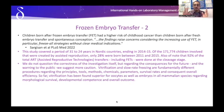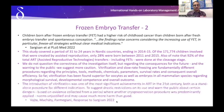Okay, so far vitrification has been found superior for oocytes as well as embryos in mammalian species regarding morphological survival, developmental competence, and overall outcomes. The introduction of vitrification, as I showed before, was one of the most significant achievements in assisted reproductive techniques in the new century, both as a standalone procedure and for different indications. This was the conclusion of our comment on these kinds of studies, me together with Gabor Weiter: to suggest drastic restrictions on its use and warn the public about certain dangers based on evidence collected from a period where another cryopreservation procedure was predominantly applied seems unjustified and may cause much more harm than good. So let's consider this when we talk about safety of vitrification.